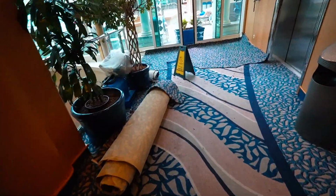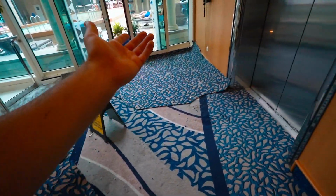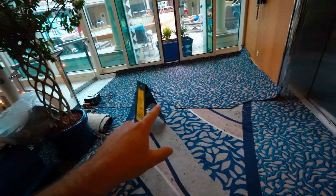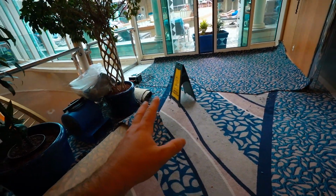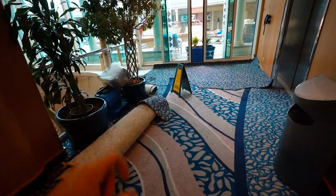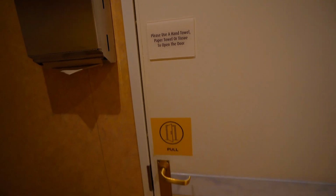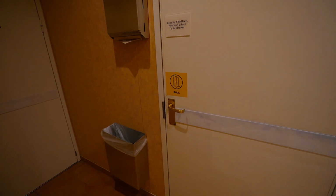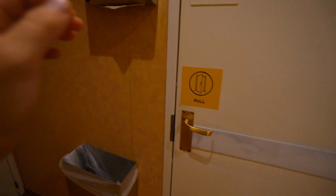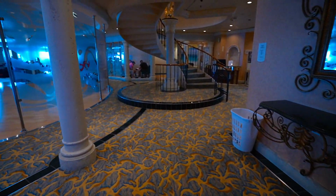Don't know if this is normal for cruises, but they're just ripping up carpet here and replacing it. Is that new? Do they do this all the time, or is it because this cruise is, you know, kind of like a test cruise? Someone comment down below. I did find this on a non-automatic door. There is a sign that says, please use a hand towel, paper towel, or tissue to open the door. Kind of inconsistent there. I've seen some doors where they don't have that sign and you just open it freely, but that's a little safety measure here.